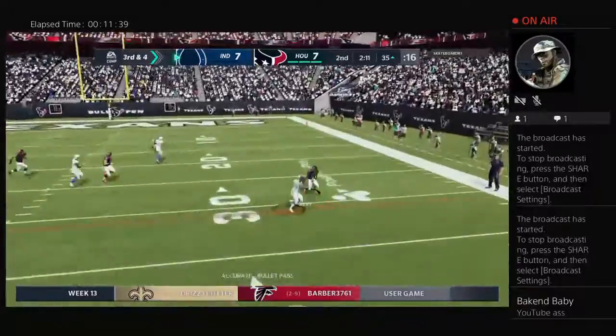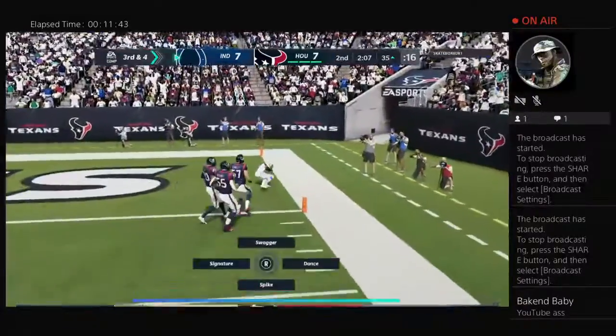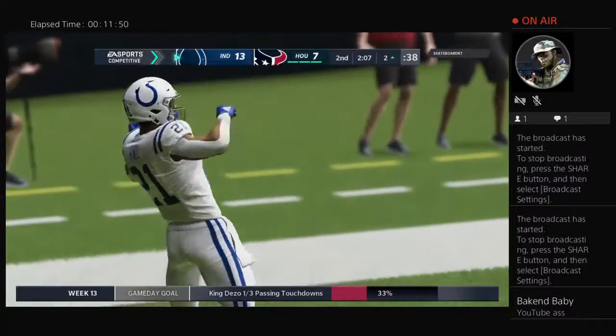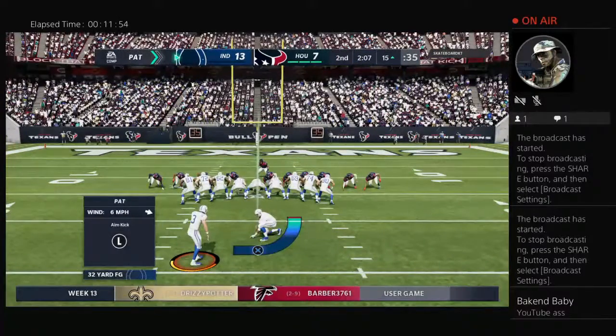From the gun on 3rd down. Eason, that's complete to Hines out of the backfield. And he takes this one in for a Colts touchdown. Nyheim Hines, his first touchdown on the year. And the Colts have taken the lead.